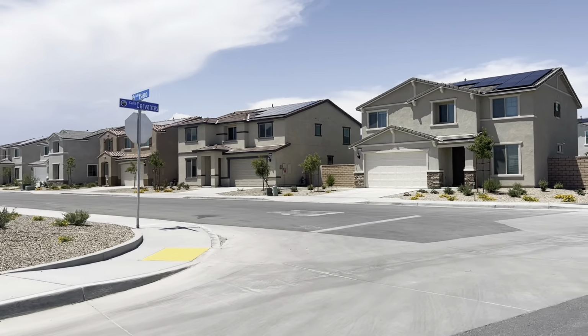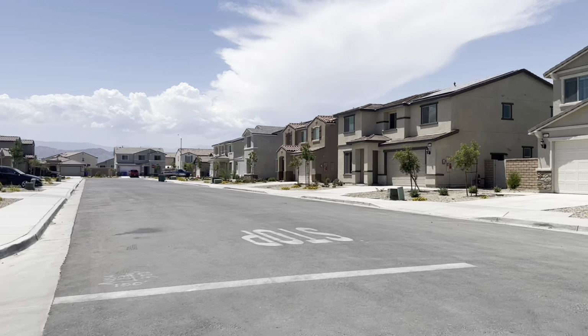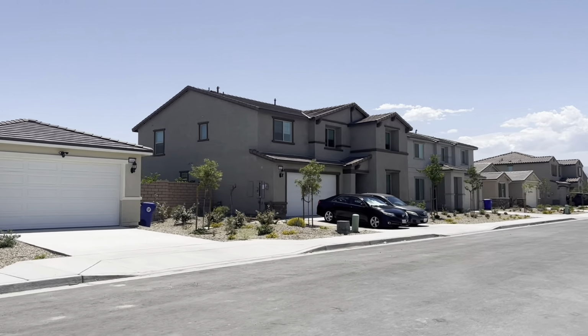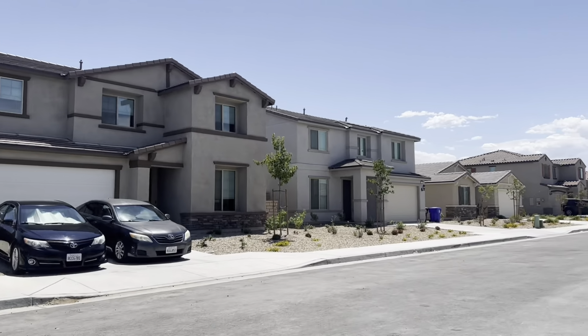So what I love about this community is obviously its location. It's non-gated. It doesn't have an HOA, so it's gonna keep your costs low. But some of the things that they're offering includes free solar. That's right, they are including free solar. So just about a year ago, builders required that, well, here's one thing. All new construction homes in the state of California requires solar. So you have no choice but to have solar put on your home.